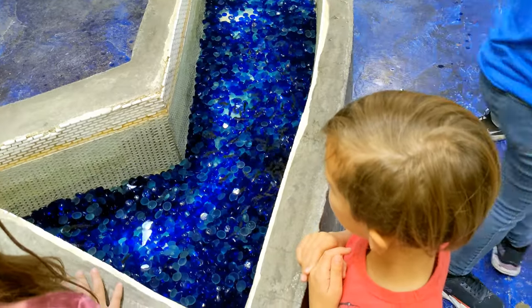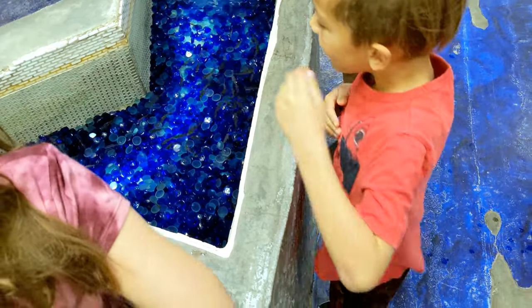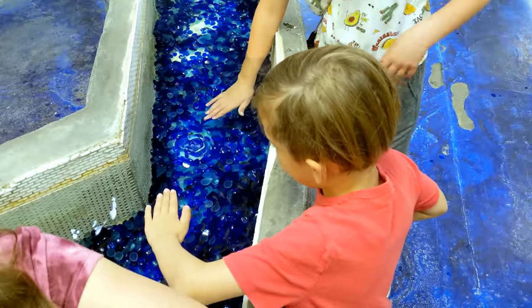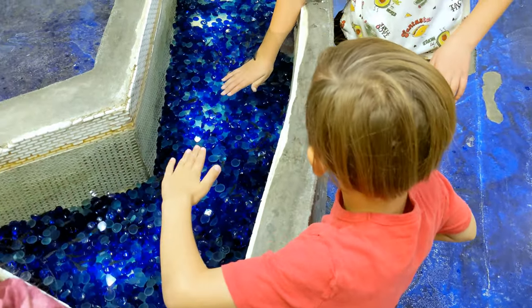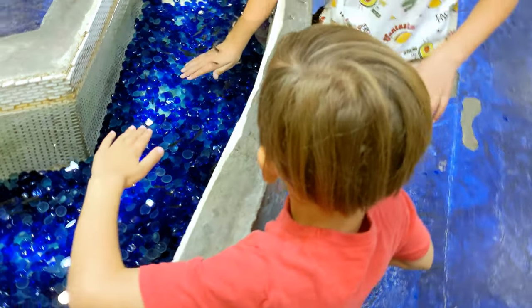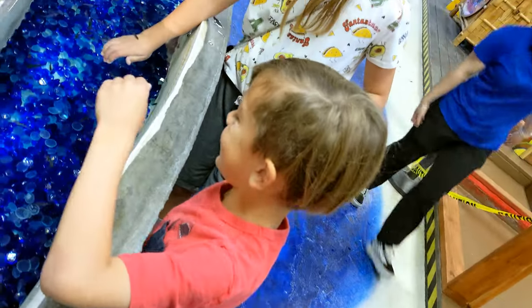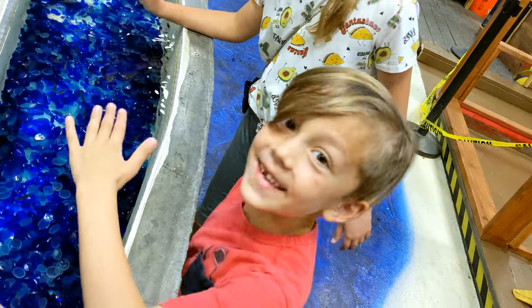Put your hand in there, Enzo. No, it feels funny. Put your hand in there, Enzo. No, it doesn't hurt me. Put it in. Get in there, Enzo. It feels fine. It actually kind of feels nice. Get your hand in there. It doesn't hurt at all, Enzo. It feels good. Do it, Enzo.